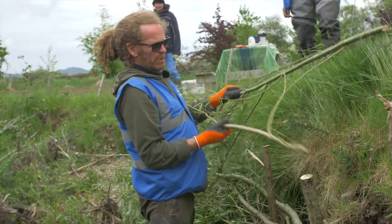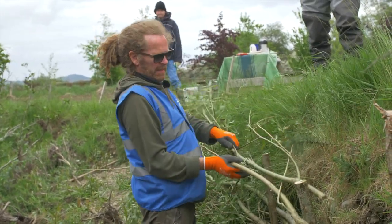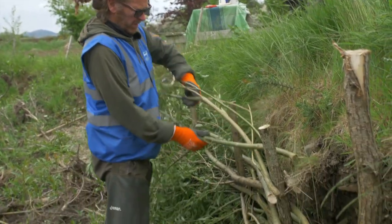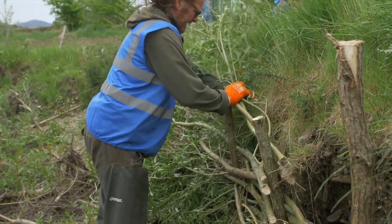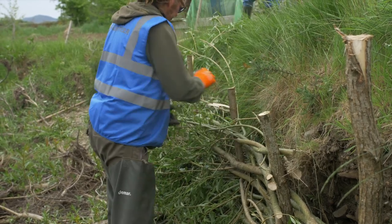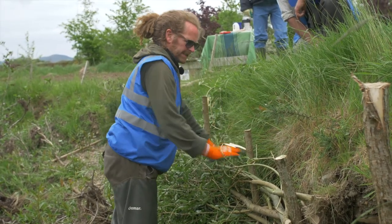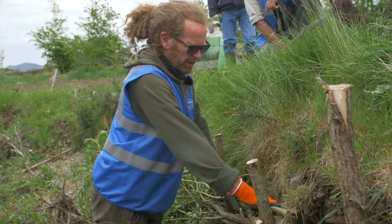If you're working with shorter pieces, it's always good to use them, but the way we can work that is get the thick ends either side of a post and then just start twisting. And that helps to lock it in place. Now, because it's fresh willow, we can hear it cracking away. But as long as it gets into position, and then we can top it off with these clean rods now.